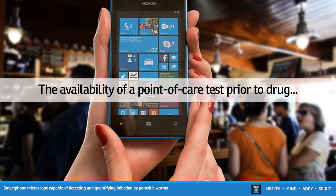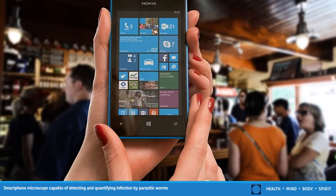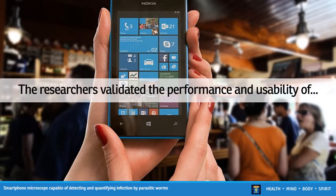"The availability of a point-of-care test prior to drug treatment is a major advance in the control of these debilitating diseases," says Vincent Trash, an aquatic ecologist and professor at the University of California, Berkeley. "The research offering a phone-based app is ingenious, practical and highly needed." The researchers validated the performance and usability of the device by testing 33 patients who were potentially infected with Loa loa. The smartphone microscope's results correlated with those obtained with conventional manual thick smear counts.